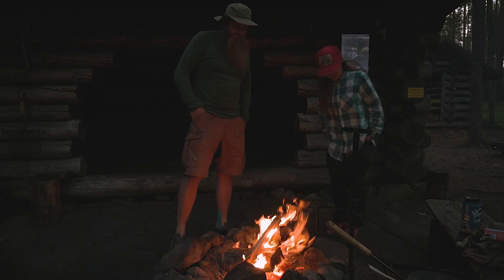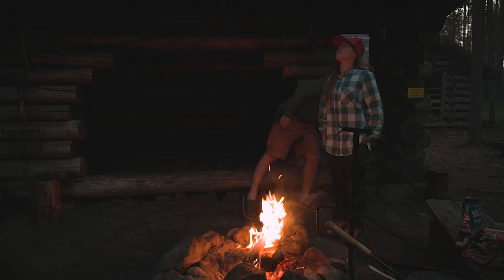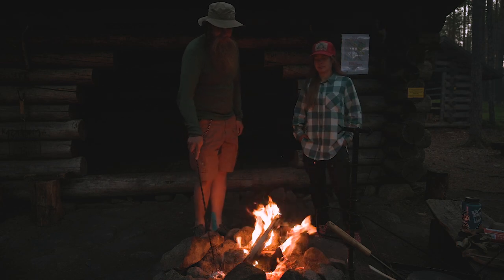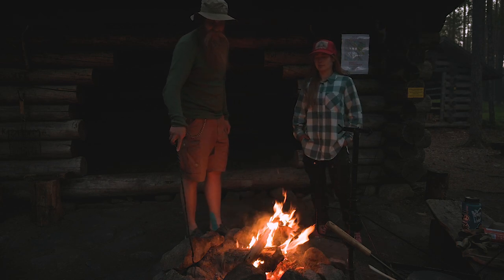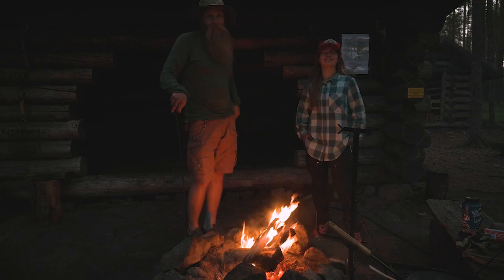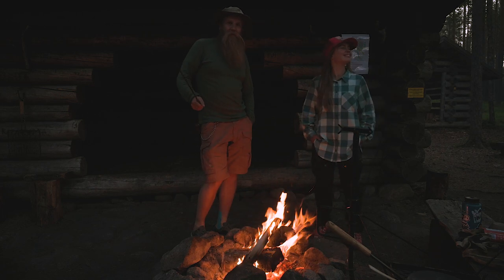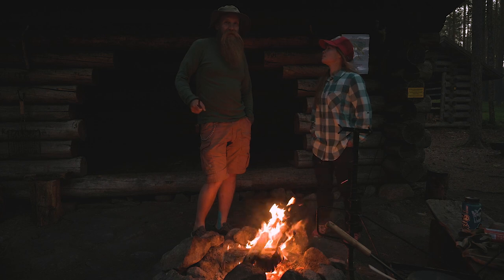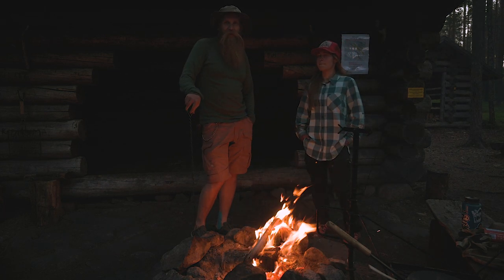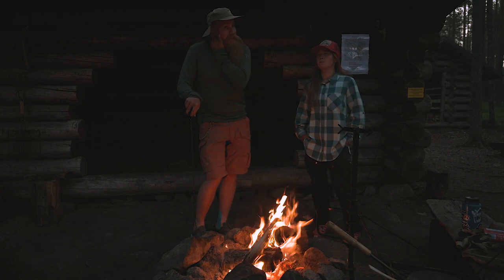This is high volume class 2 rapids. So it's basically like the highest thing what is supposed to be done with the Oryx. So yeah, probably we will have a lot of swimming tomorrow. But we have paddled this river part twice before, and I have been fishing here, so we know this river pretty good. So it should be safe and a really good practice place.